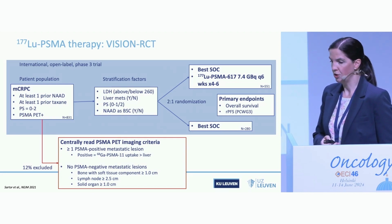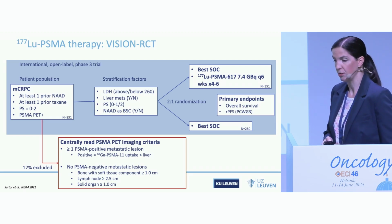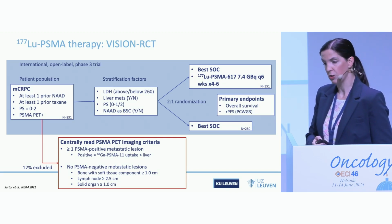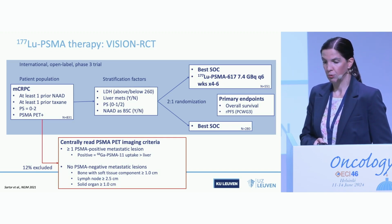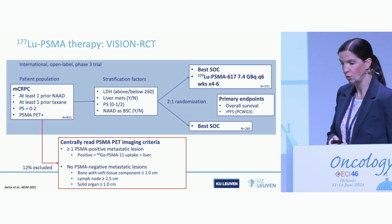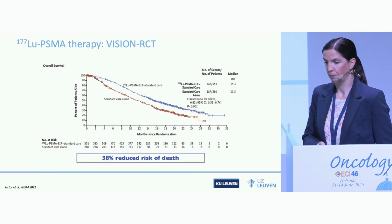So also in the VISION trial, patients were required to have at least 1 PSMA-positive metastatic lesion, and they were not allowed to have PSMA-negative lesions to be eligible in the trial. And you see that about 1/10 of patients was excluded because of these imaging-based inclusion criteria.